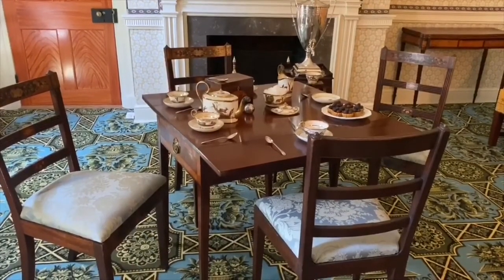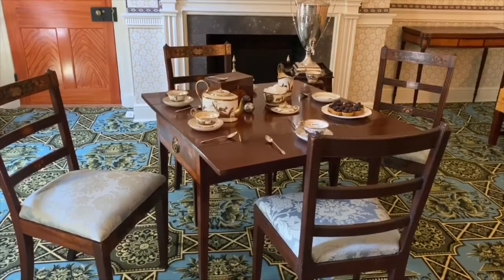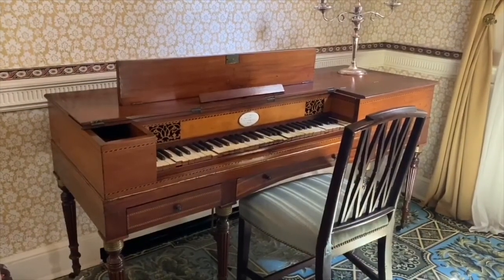A good hostess would present her guests with tea and live music. It was common for girls to learn how to play a pianoforte like this one.